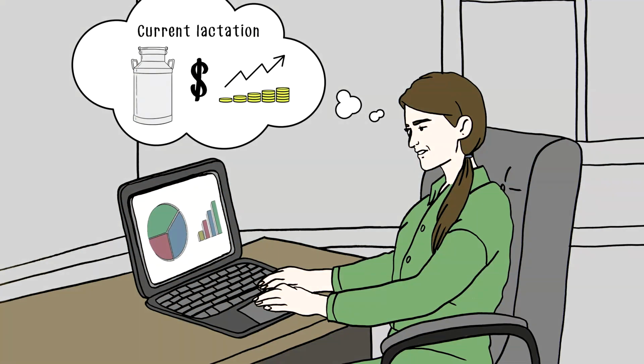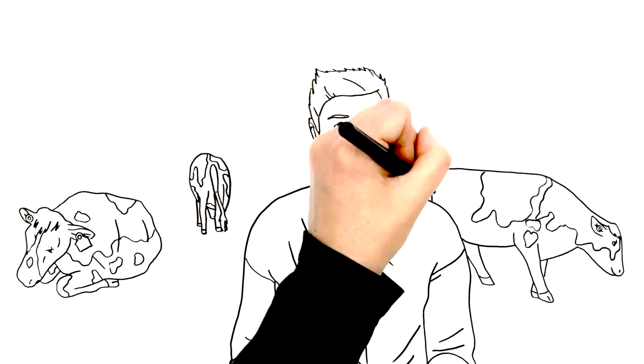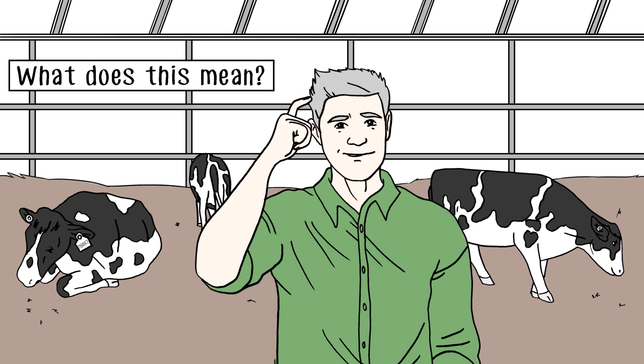For some herds, culling decisions were more oriented towards cost, while for others, the decision to cull was based on production. Farmers that retained cows in their herds based on cost were more likely to consistently cull cows that were less profitable, whereas farmers that were more production-oriented tended to retain cows that were not necessarily more profitable than those that left. So what does this mean?